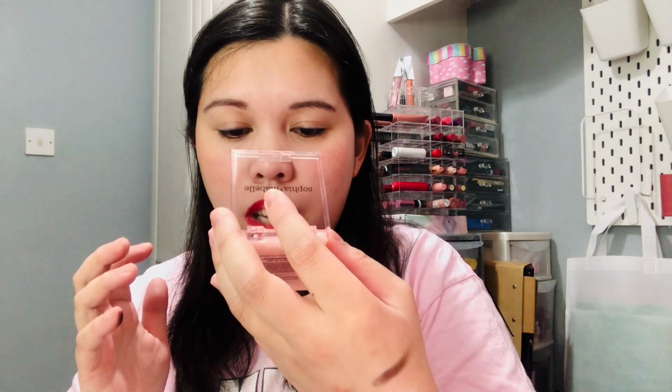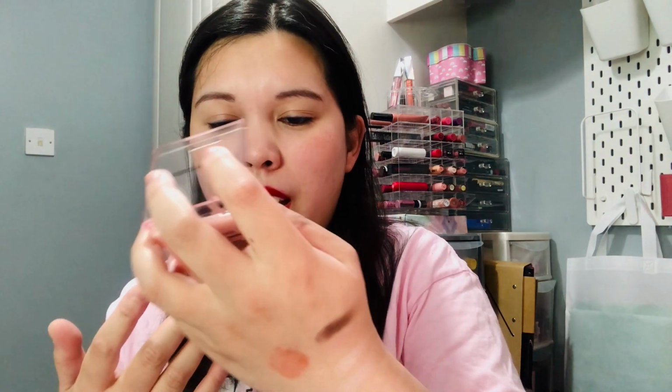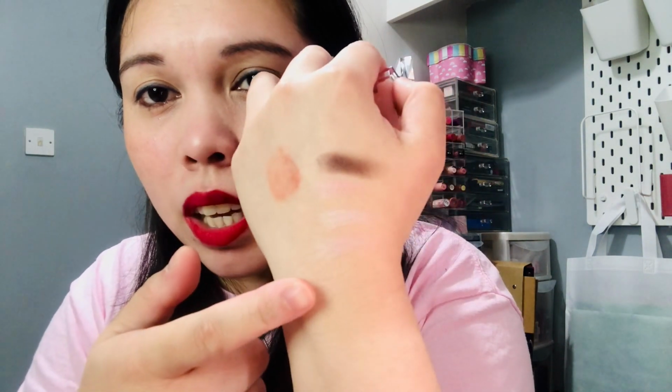Doesn't have a matte shade. It's all shimmery. Even the dark brown, brownie-like shade has glitter inside. It's not really a matte, so I hope you can see it. Here is all the shade. I hope you really can see it.